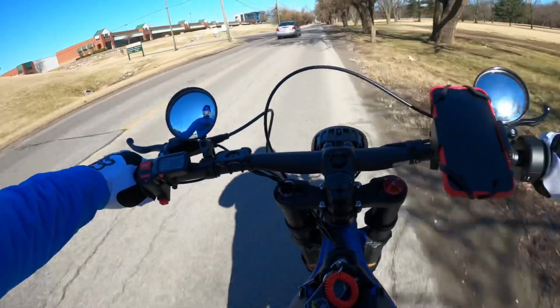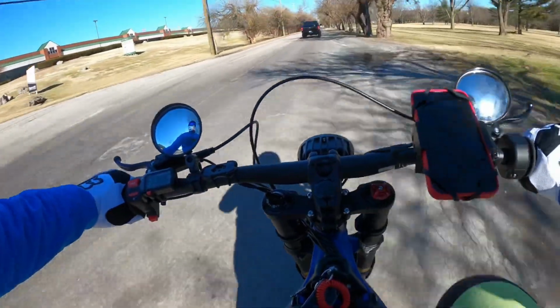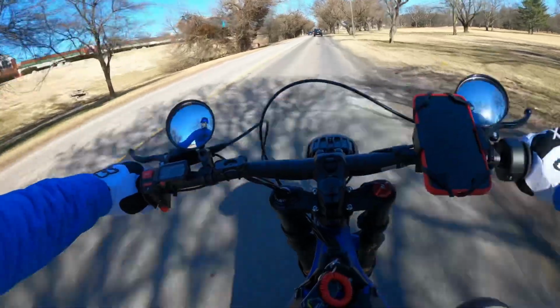I'll be riding along the River Road area in Cox's Park and then go through Indian Hills Trail, starting out here on River Road on an e-bike.